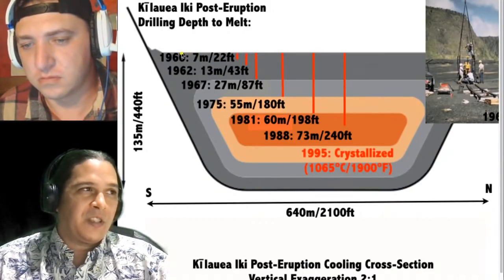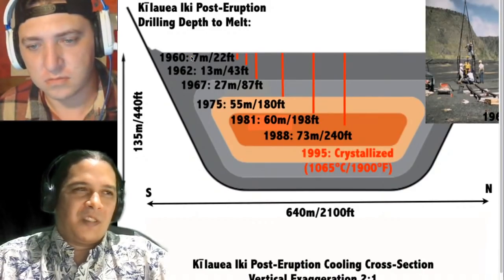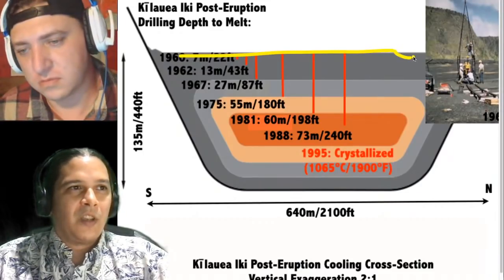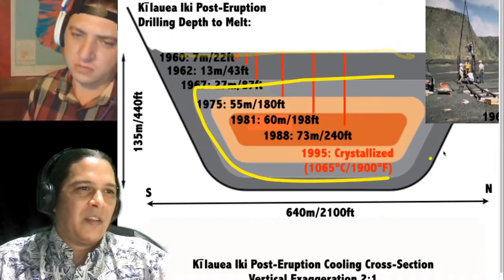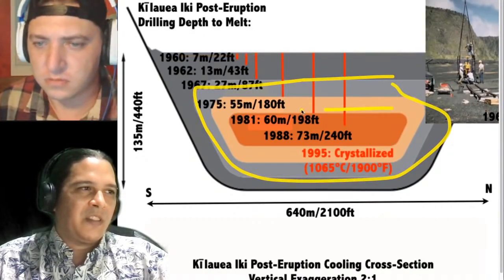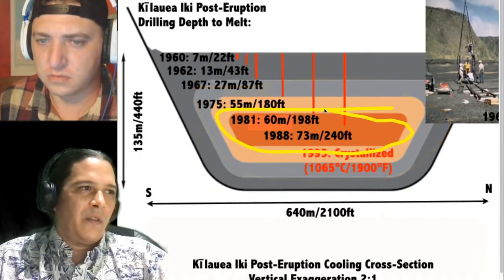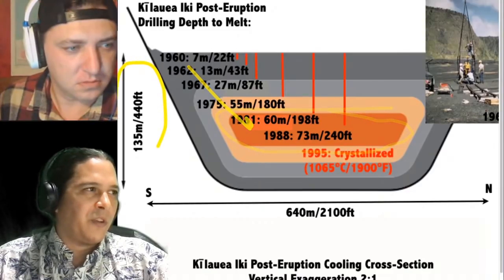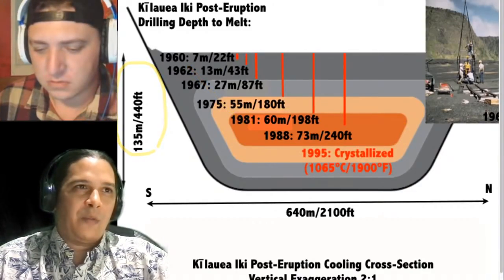is after the eruption's over, and who knows how long it's going to last. But what often happens is once these things form a solid crust, they stay liquid in the middle a lot longer. It cools from the outside in and from the top the fastest, but there ends up being a core of liquid lava that persists for, in this case, over 30 years, with a 440-foot-thick pile of lava within the crater.